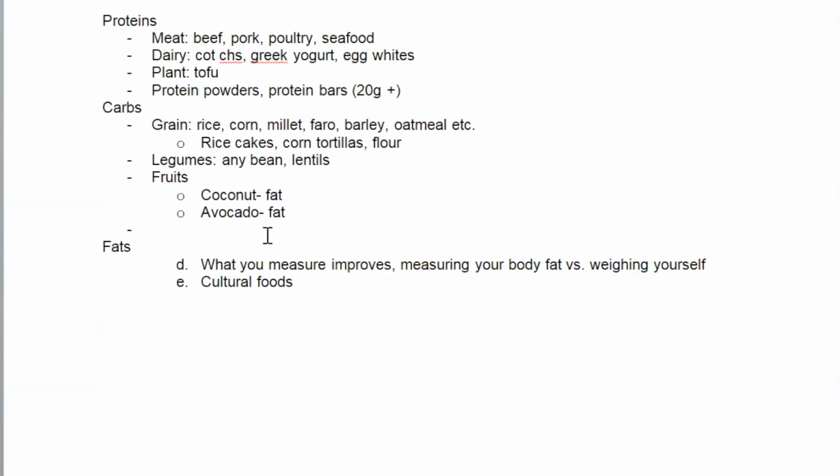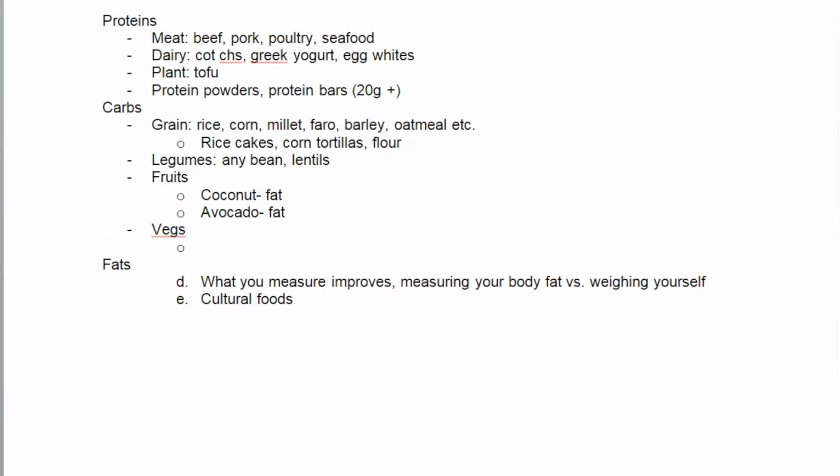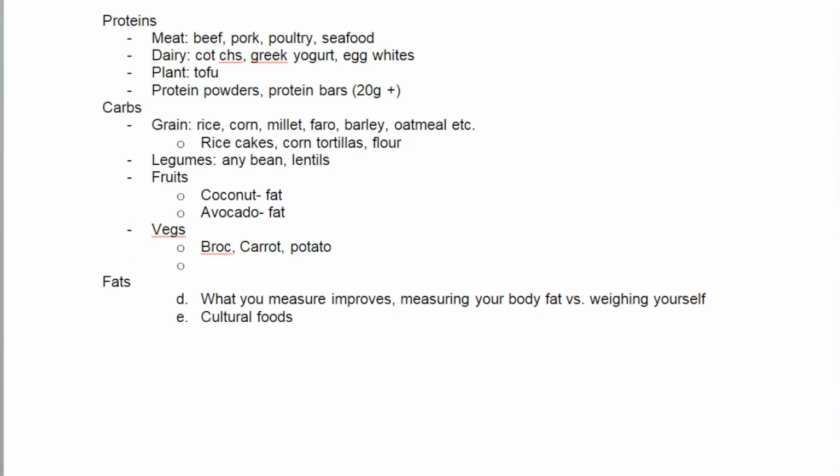Also in here, all of your veggies, okay? These are going to be your broccoli, your cauliflower, your carrots, right? Your potato, any kind of green vegetables, any root is also going to fall into this category. You're also going to have your herbs like your cilantro, right? Your parsley and all that stuff. So yeah, definitely keep that in mind.